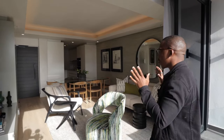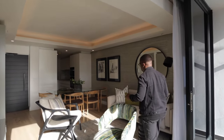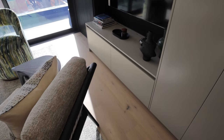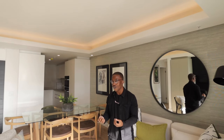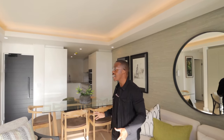So just looking and going straight into this apartment is an interior design masterpiece. This is why interior designing is so important, because it helps you in terms of the feeling when you walk into the room. The feelings that you get, that's all the responsibility of the interior designing, making sure that you feel comfortable, you want to be in that space and you want to interact with it.